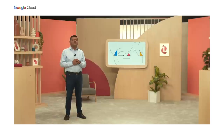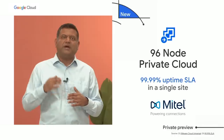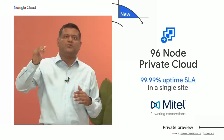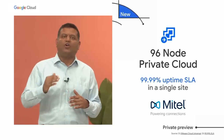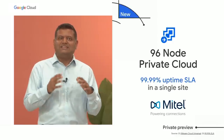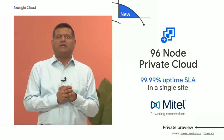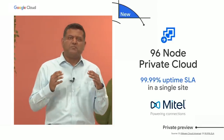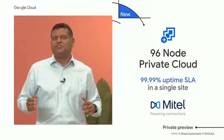We are continuing to scale VMware Engine by increasing support from 64 to 96 nodes per private cloud, all with 4 nines of availability in a single site and a dedicated 100 gigabit per second network. This provides high performance and reliability for your most demanding production workloads.